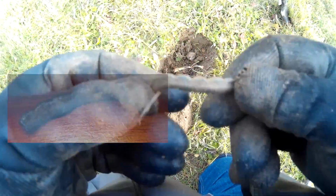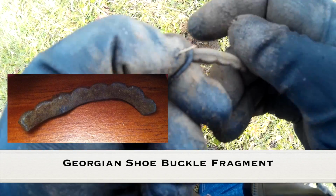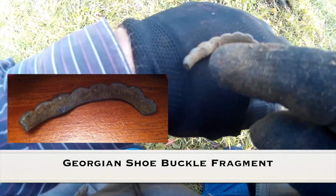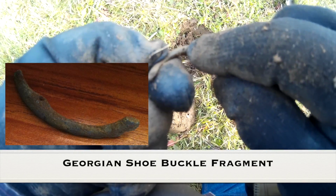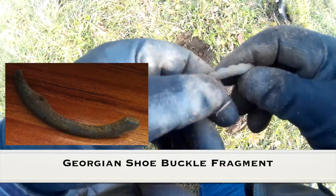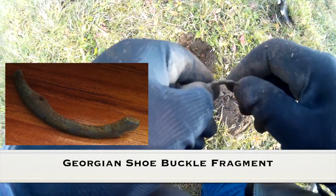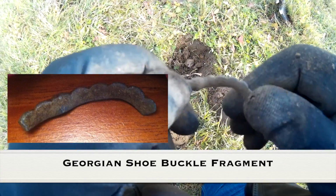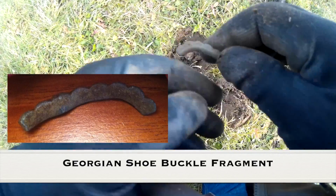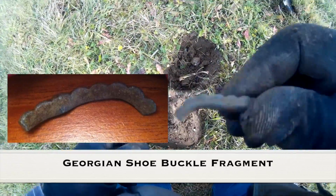Well, that's a very nice part of a Georgian buckle. Pity it wasn't complete, but you can see the scalloped edge, and you can actually see where the pin went through, so that would have been a very nice Georgian shoe buckle. Just ordinary copper alloy, but very nice indeed. I like the design on that. There you go, nothing more, just a part of a Georgian buckle.